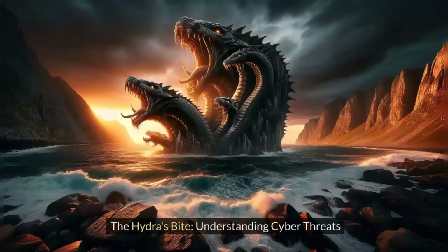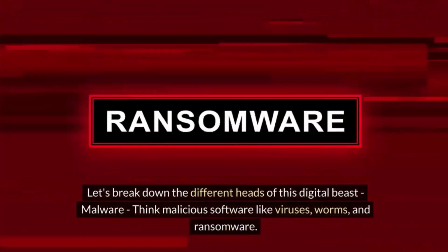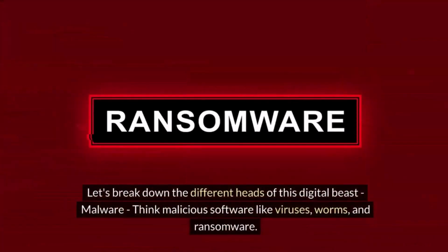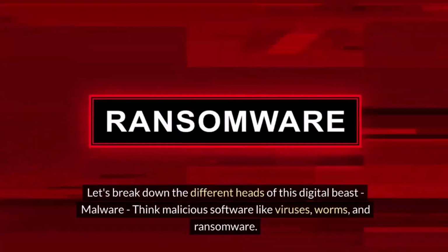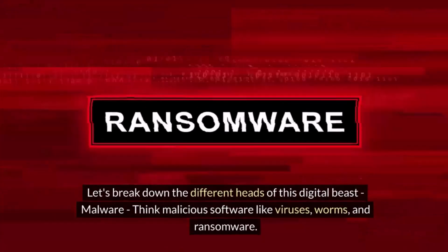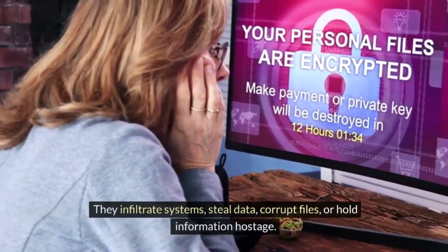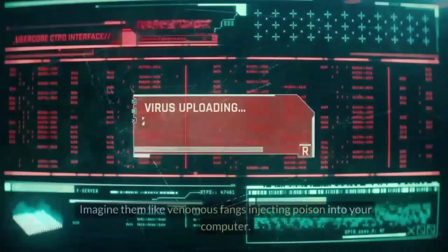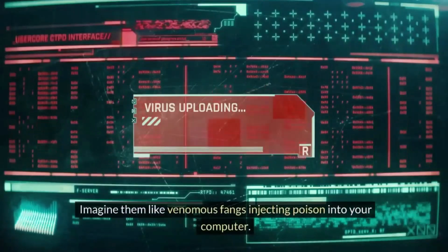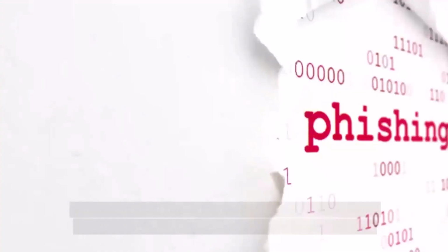The Hydra's bite: understanding cyber threats. Let's break down the different heads of this digital beast. Malware. Think malicious software like viruses, worms, and ransomware. They infiltrate systems, steal data, corrupt files, or hold information hostage. Imagine them like venomous fangs injecting poison into your computer.